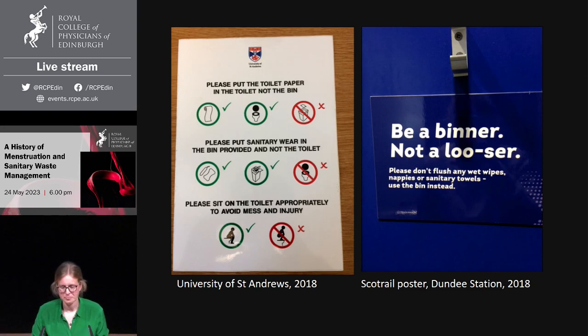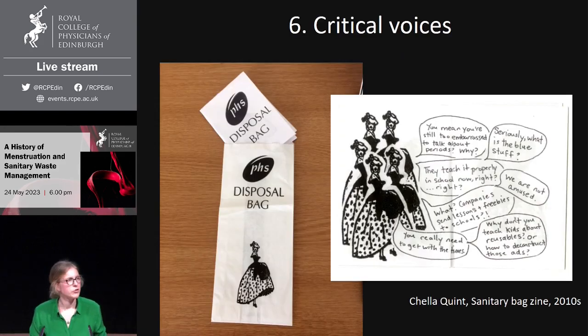Very interesting sign. So again, this is a really strong norm. It's not the law that you have to do this. You have to think about that waste. But all these signs pop up because clearly there are some fault lines in the systems that are used. Now, have there been any critical voices to any of this? Very, very, very few. But I'll point out three examples.